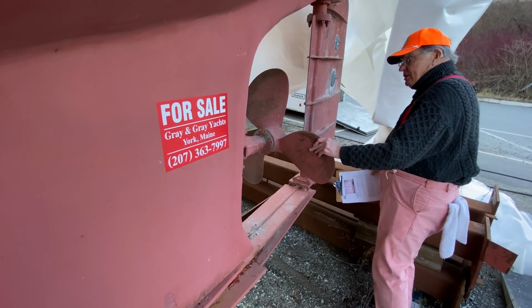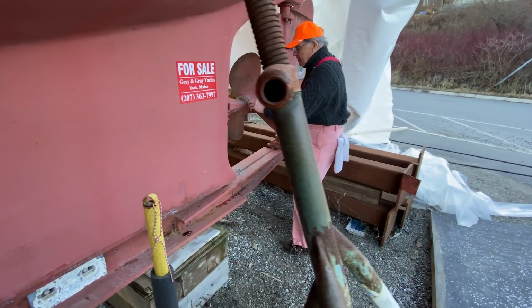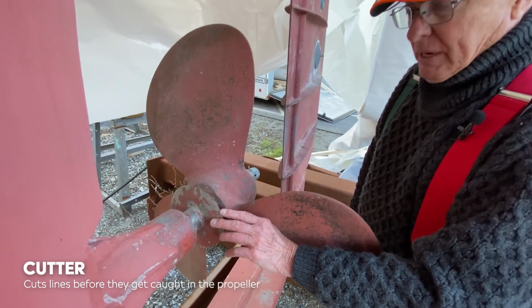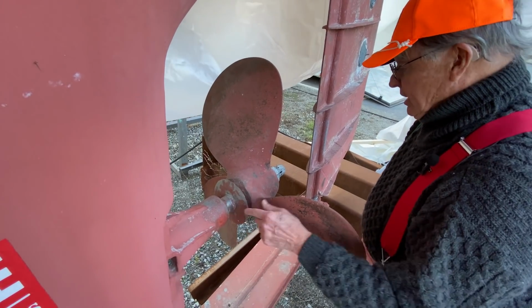and a 36-25 prop here, complete with its own cutter. This is a little different cutter. I can't tell if they've worn it down or if it's just a very sharp edge there. I wouldn't want to get in the way of that turning. On a 2-inch stainless shaft here.